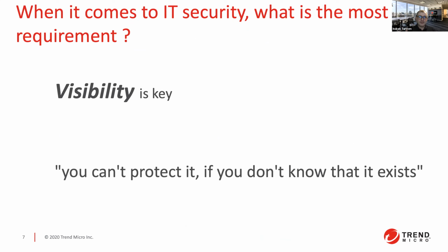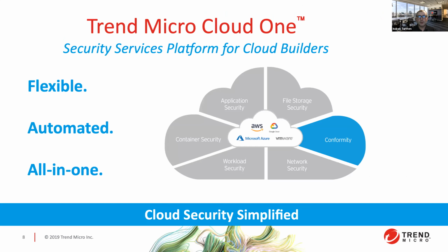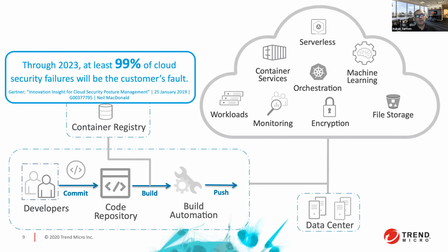So let's see how we can bring visibility back when you are moving to the cloud or building in the cloud. What kind of tool, in my mind, would be the first to look at? It is Cloud Conformity. But before I show it, I think it's actually true that Gartner is saying that through 2023, 99% of cloud security failures will be the customer's fault. It's quite a hard statement, but it is, because there are so many tools.